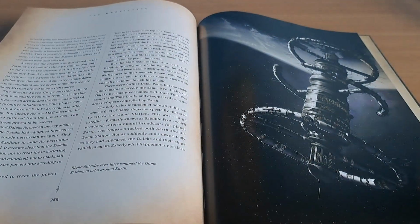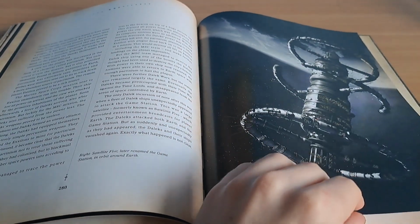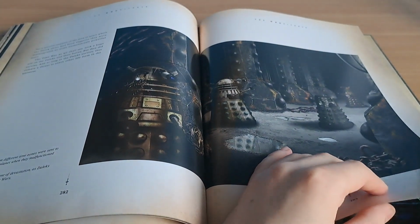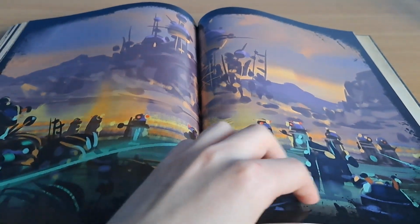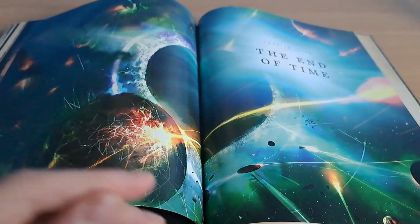There you are. You've got Satellite 5 in the game station, and the Dalek Asylum here. And then what's this? Another scene of devastation as Daleks attack during the Dalek Wars. It's very impressionistic, isn't it? Bloody hell, they don't really look much like Daleks over there.